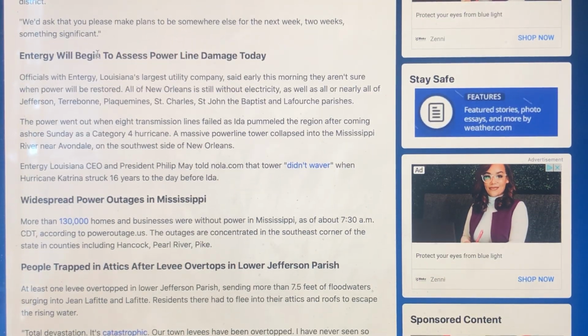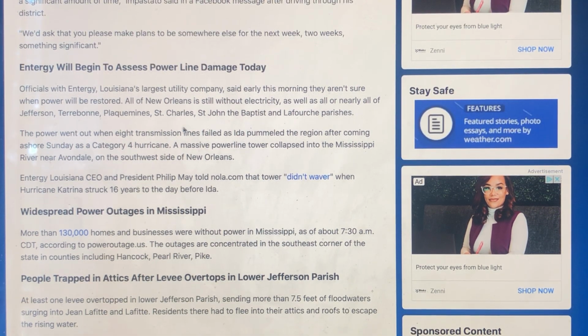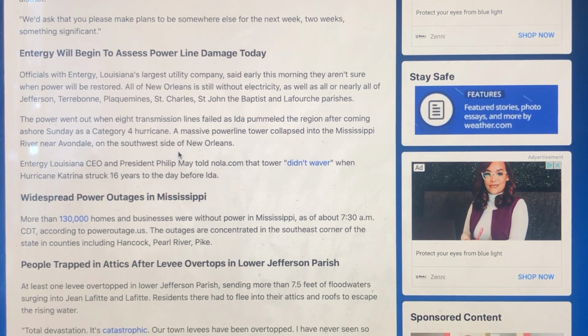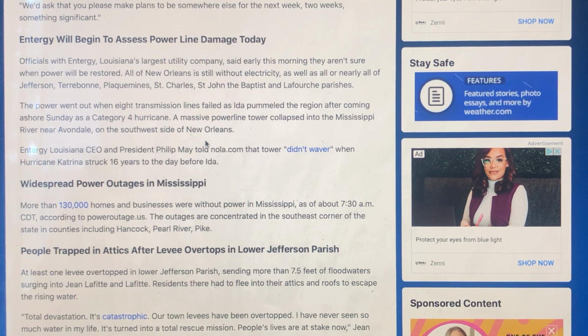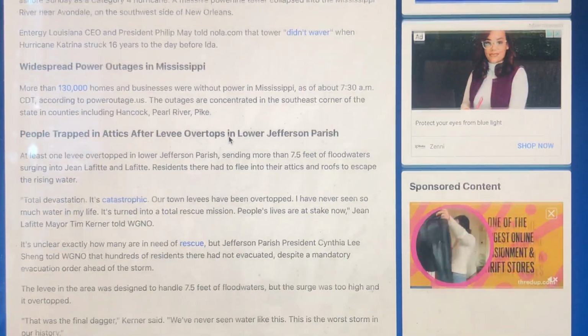Entergy will begin to assess power line damage today, so that's a good thing. The energy company for New Orleans will start to come out and assess the power line damage in New Orleans and in a lot of those parishes today. So yeah, that's really bad stuff.